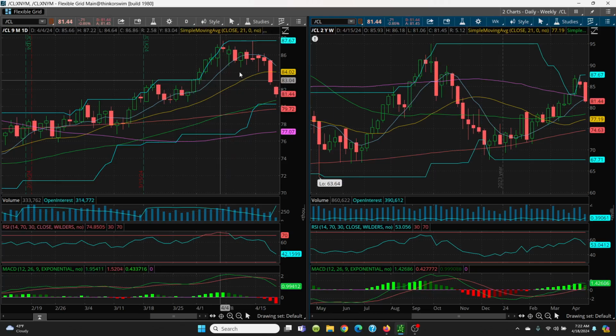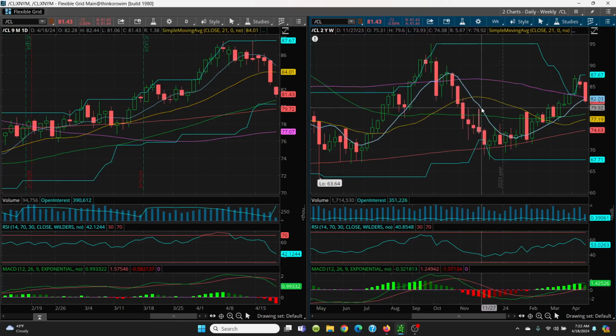Now, a lot of times what this will do is come right on up here, and then it wants to move and retrace all the way back, just like what it does here. Even though you're falling off, it wants to come back and retrace that 21 and that 8-day simple moving average here. So we got to see how this is all going to shake out. But remember, don't have any kind of opinion here. It's a two-way trade. So let's just see how this is all going to shake out.